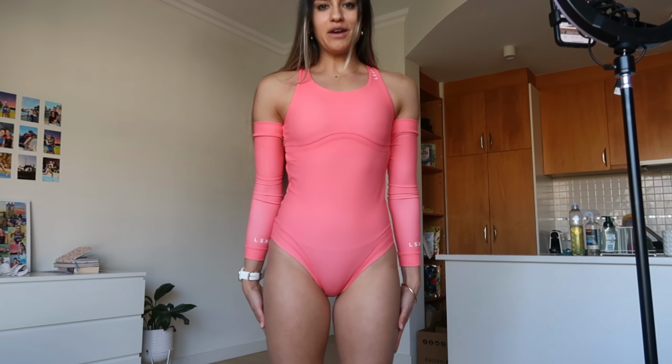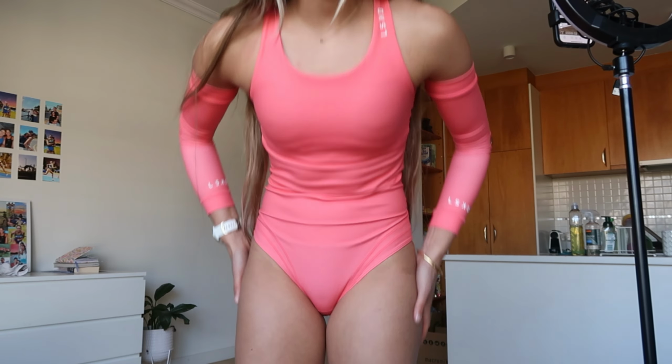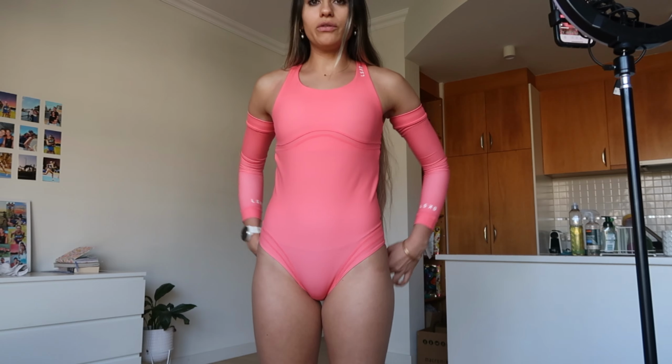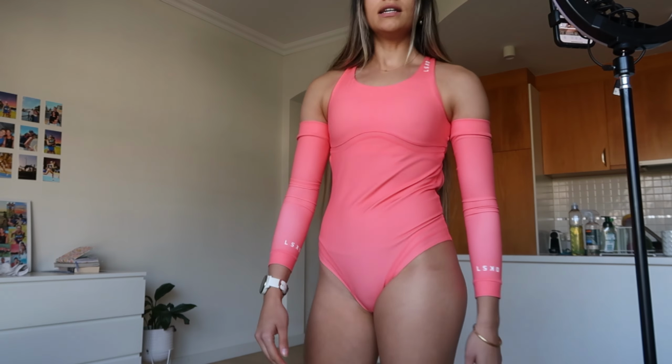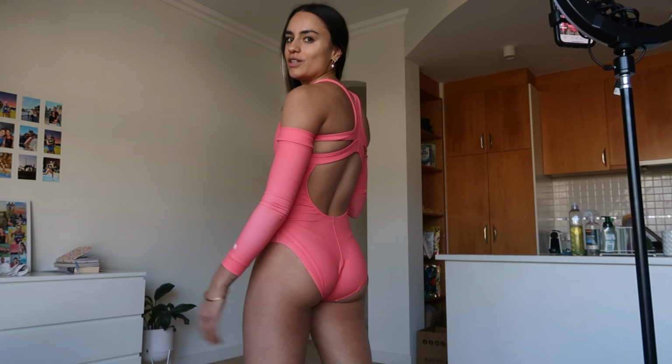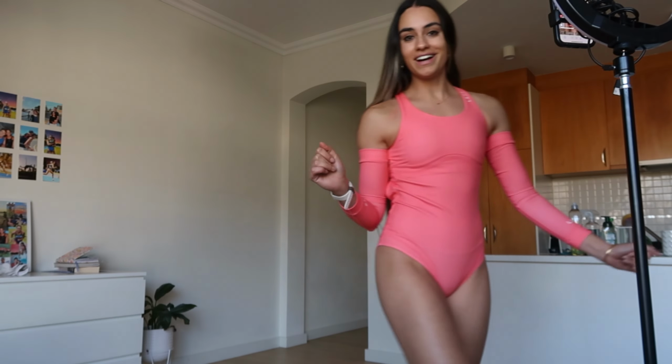I think we got that transition. Okay, one piece, really cute, but I feel like you can't really tell on camera, which is good. It's just kind of feeling a bit loose, but it kind of looks fine. The size small, which I'd usually be pretty good with. I love a bodysuit. We love a bodysuit. The back is backing. These are so nice.